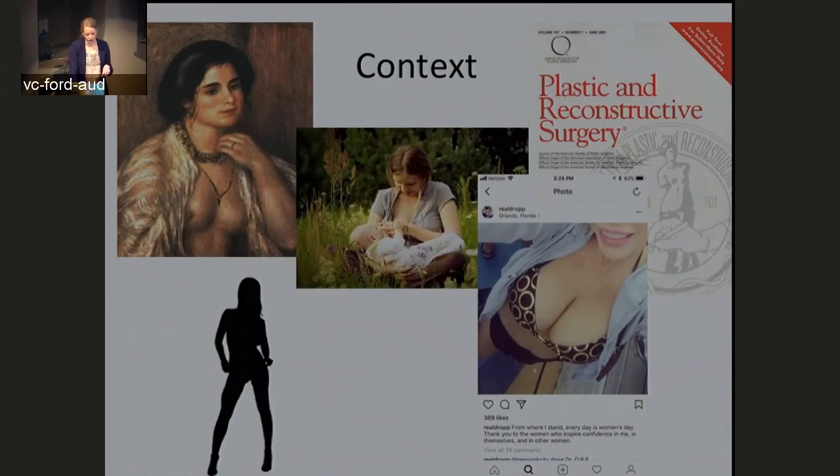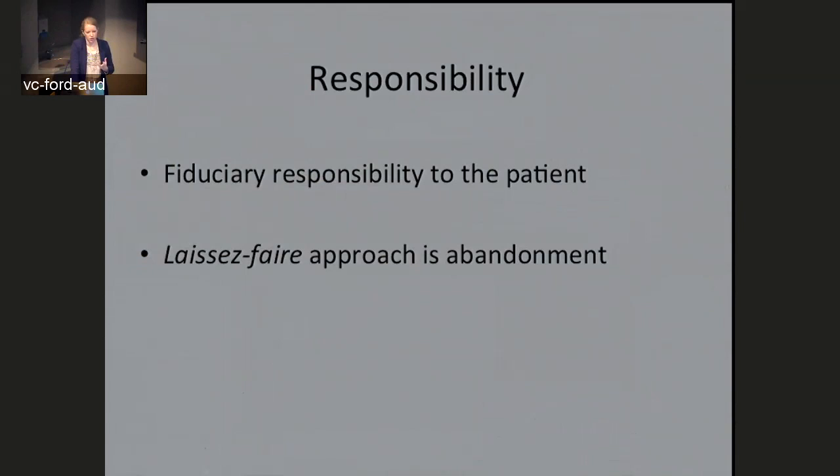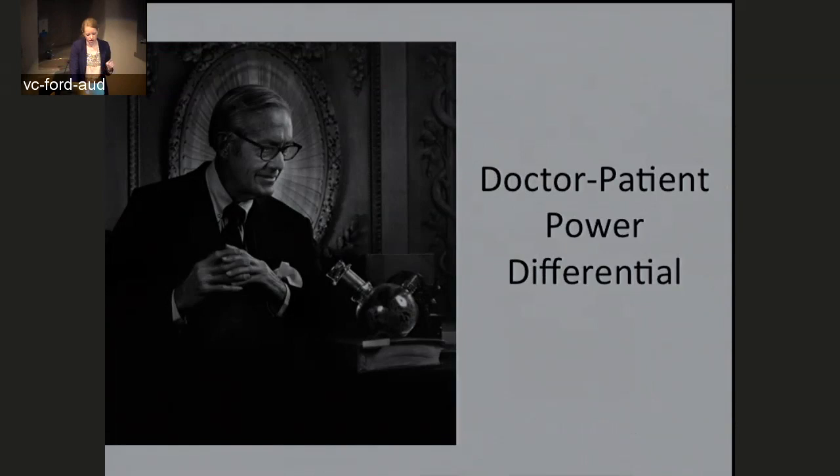Plastic surgeons reading a plastic surgery journal, highly unlikely for that to happen, but a social media post like the one on the right that is visible to anyone who can find Real Doctor Up is probably going to be sexualized, and patients need to understand that. So we have to take some responsibility for these images that we post or the information that we post. Just because a patient gives consent doesn't mean that frees us from all responsibility about how to handle these images appropriately. And then I wanted to touch on the doctor-patient power differential again.